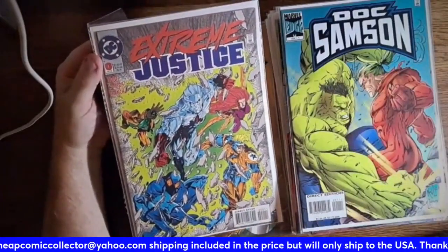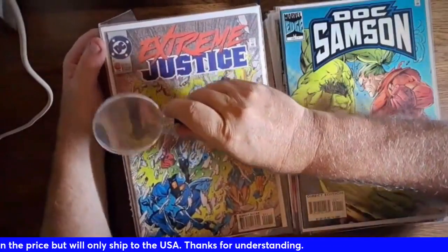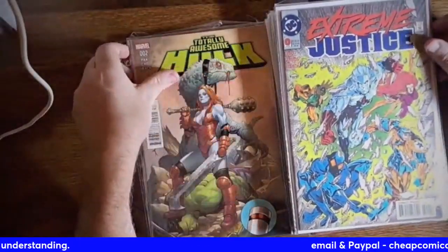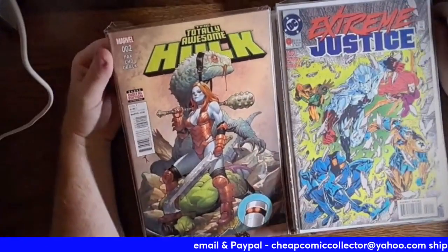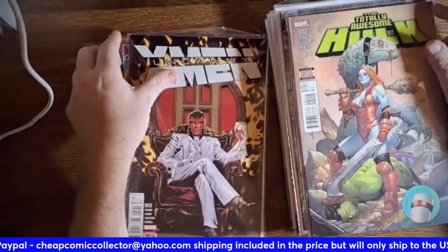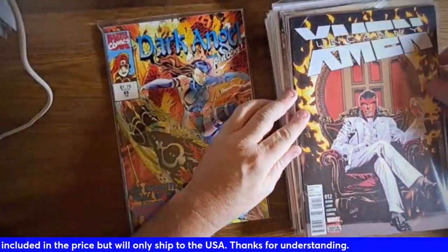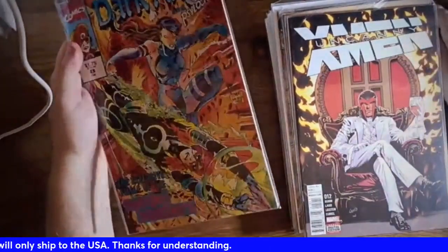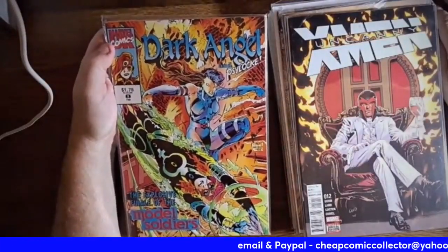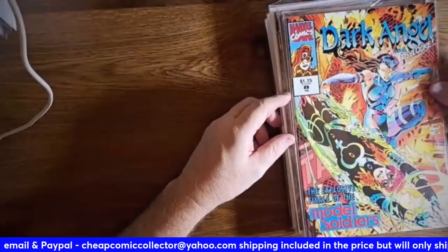Extreme Justice number zero from DC Comics. 1995, that's from. And the Totally Awesome Hulk, number two. And Uncanny X-Men, number 12. Got Magneto sitting in what is probably the Hellfire leader's chair. He's in a white suit, so I don't know if he's supposed to be the new White King or what. Then you got Dark Angel, number 8, guest starring Psylocke.